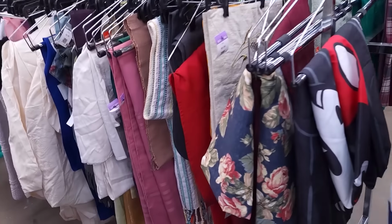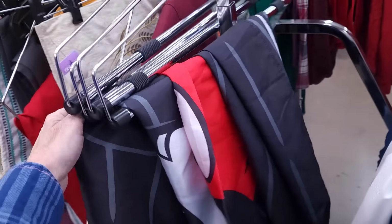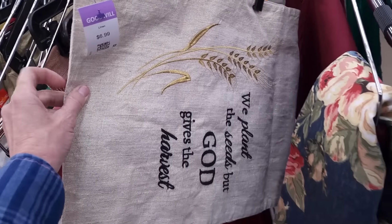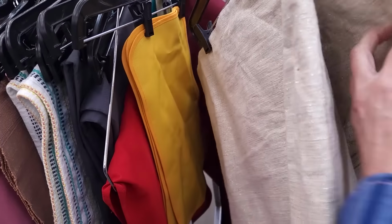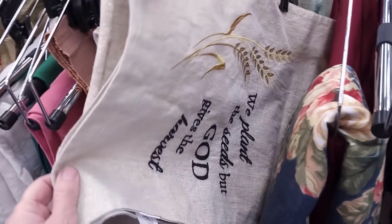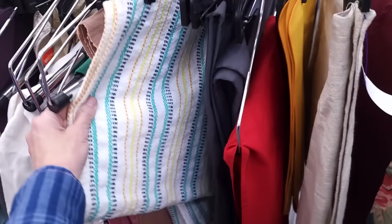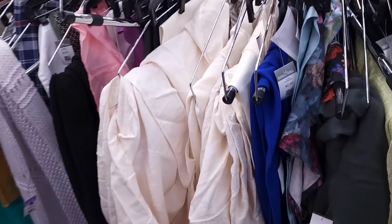Let's see what they've got in the tablecloths. That doesn't look like a tablecloth. That looks, I don't know what that looks like. Ooh, what are you? We plant the seeds, but God gives the harvest. That's sweet. Oh, you're a table runner, right? Is that what I'm trying? Oh, my brain is a little tired. The words aren't coming easily.